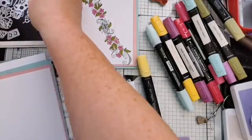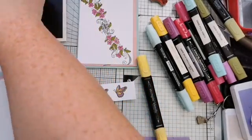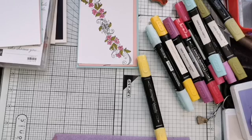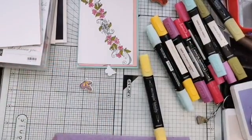Let's find in amongst all of these dies here the ones that are going to cut out those two. Totally the wrong angle with this machine and making it easy for myself. Rather than using the machine, I'm just sort of leaning halfway across the room and trying to line them up. Let's pop those ones out and do this other one.